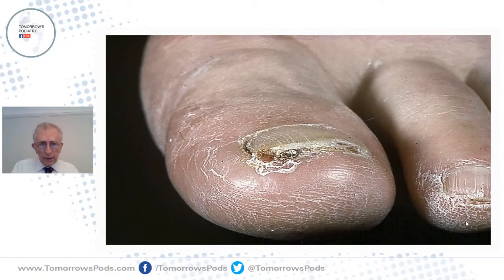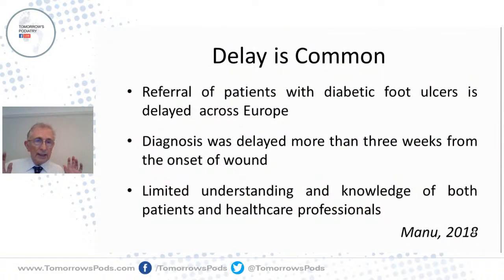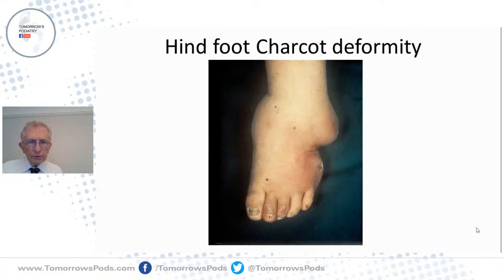We saw him in the clinic. We thought it was infection. Treated aggressively with antibiotics, and you can see within 2-3 days the color of the skin had recovered, and the hypoxia had been resolved. So this is the ideal of quick access and rapid treatment, but delay is common. European studies have been carried out, and this also applies to the UK. Diagnosis is often delayed more than 3 weeks from the onset of the wound, and there is limited understanding and knowledge of both patients and healthcare professionals.